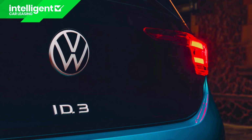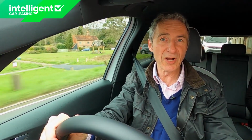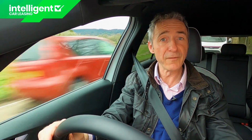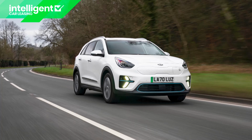Insurance for the ID.3 sits in either Group 27 or 28, depending on variant, which for reasons that we can't quite work out is the same as a Golf GTI. More relevantly, it's a group higher than volume versions of direct rivals like the Nissan Leaf and the Kia e-Niro.